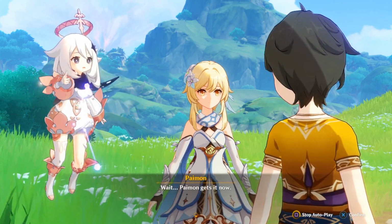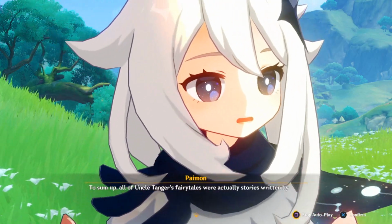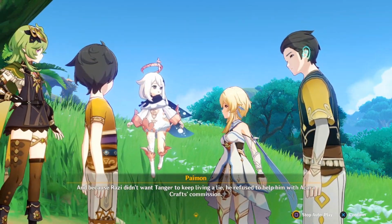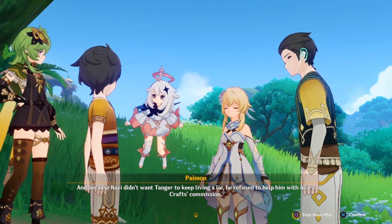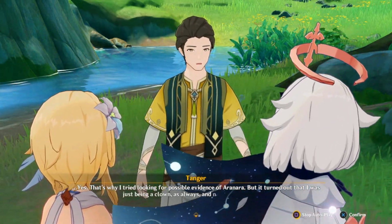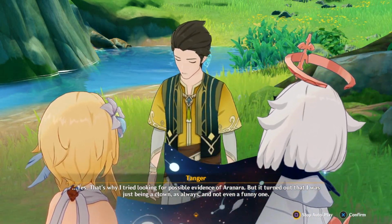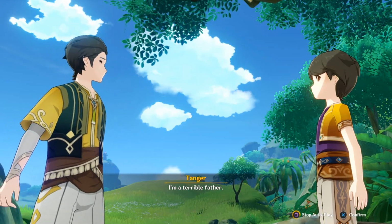Wait, Paimon gets it now. To sum up, all of Uncle Tanja's fairy tales were actually stories written by Razi. And because Razi didn't want Tanja to keep living a lie, he refused to help him with the Akara Crafts commission. Yes. That's why I tried looking for possible evidence of Aranara. But it turned out that I was just being a clown, as always. And not even a funny one. I'm a terrible father. I'm sorry, Razi.